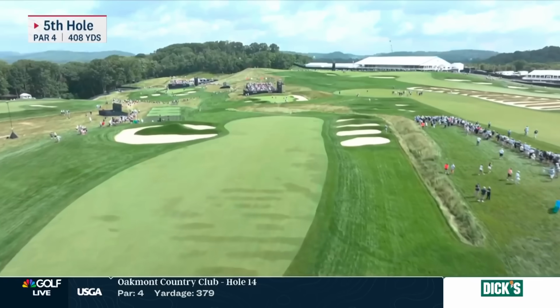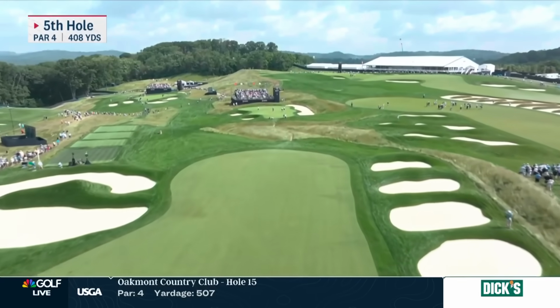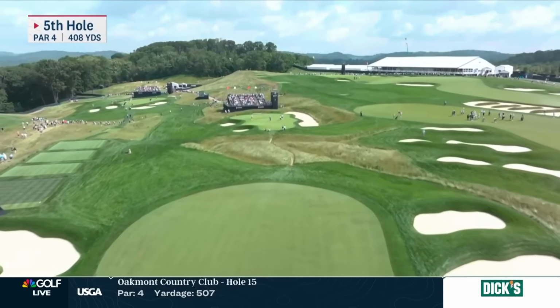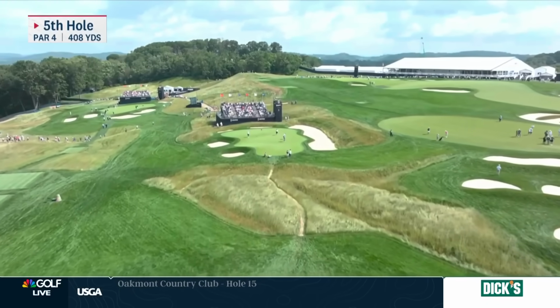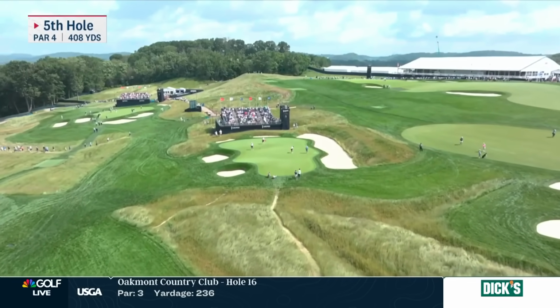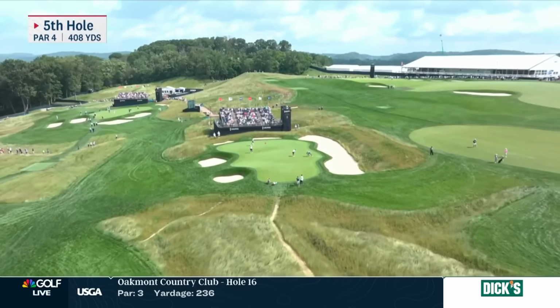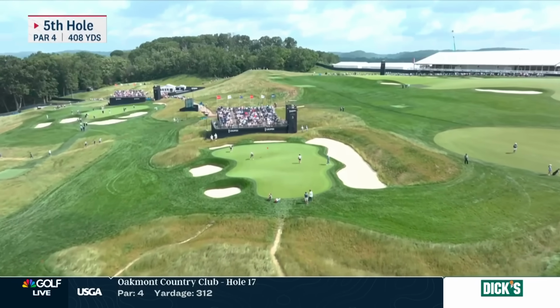That left-hand bunker with the big mound in the middle is not very good at all if you get too far up into that bunker. From there, it's just a short shot. If you can get the ball into the fairway, you could really attack from here. This is the smallest green on the entire golf course. It actually fits the way the hole was designed to be played, and that is get it in play off the tee, and you can be very aggressive.